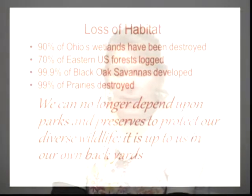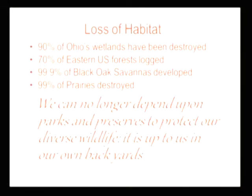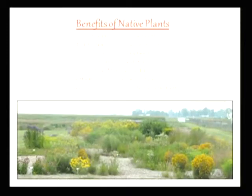So if you get up to Kitty Todd or Irwin Prairie or any of those black oak savannas, there's only 0.1% left in the world of them. So they're very much more endangered than the rainforest or even the Arctic. And 99% of our prairies in the Midwest have been destroyed for farming, for corn and soybeans. So if you can put a little bit of prairie plants along the way in our gardens. The parks and the nature preserves can't do it all. They're very small in comparison. If everybody put a little bit in their backyard, the world would be a better place.